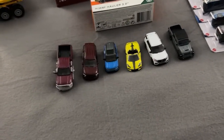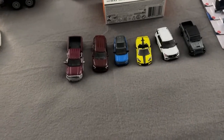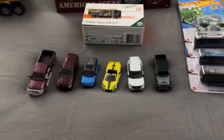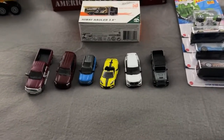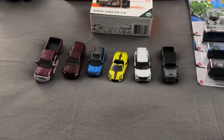You've got stuff like BBR that goes for almost a grand for certain models, but they're made, I know, in very limited numbers. I'm pretty sure you can actually commission them to make a model for you in a certain color scheme. I don't know how that works, and I'm not going to do that. I don't have the money for that, unfortunately.